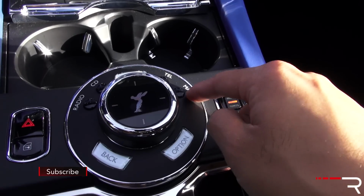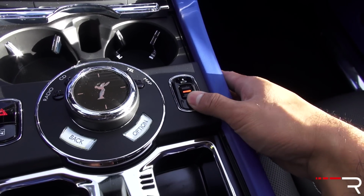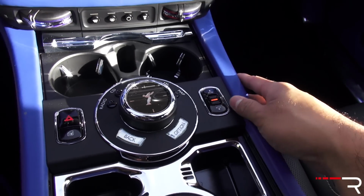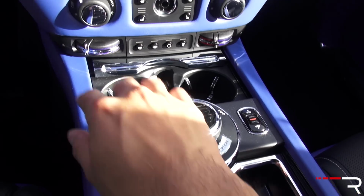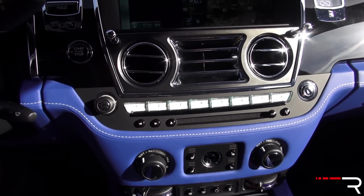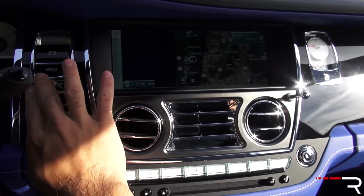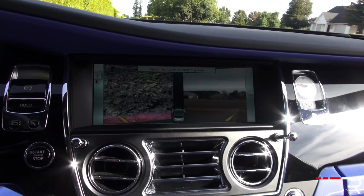You have your shortcut menu buttons here for your navigation, your radio. It's got air suspension right here. You can lower and you can raise the car if you'd like. Some of the door lock controls are down here, and everything in here surprisingly is not as intimidating as I was expecting it to be. It's pretty well laid out. Your emergency brake is there. You have a 360 camera system on this car with some front views, which is kind of what you expect.